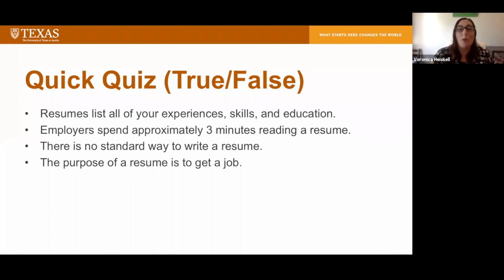So what is important for that position? Employers spend about 3 minutes reading your resume. In reality, they spend about 6.5 seconds on average. The tips and techniques we'll talk about today are designed to help you have your resume actually read in a quick manner so that the most important stuff is up at the top and that you're more likely to have your resume placed into the yes pile.